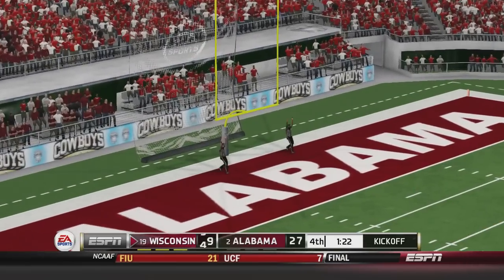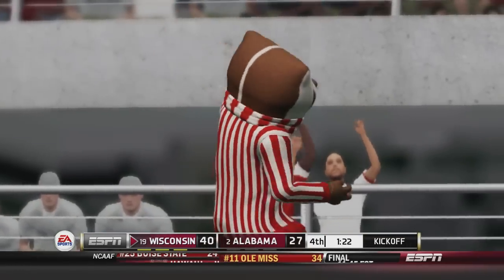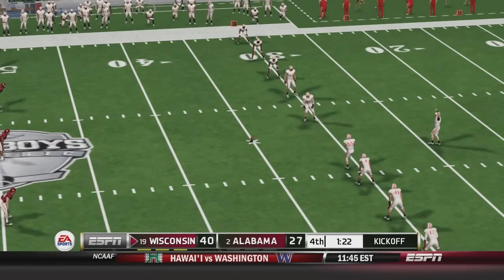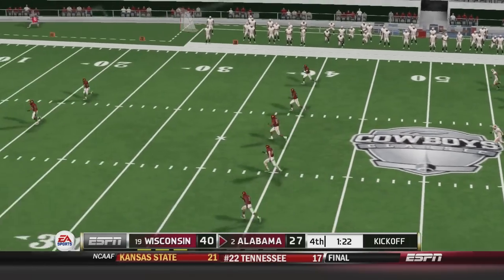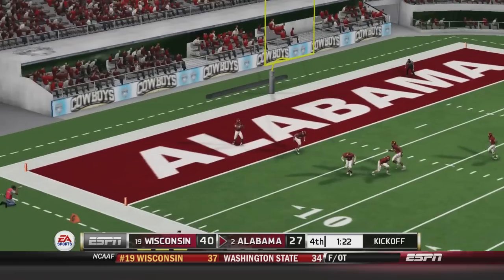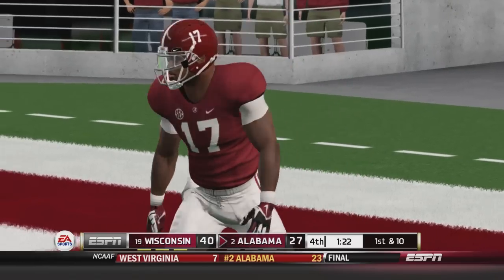Kicks away, and it's good. Meyer, ready to kick. He sends this one deep. This one's going to be down in the end zone for a touchback.